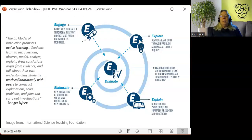Now, Roger Bybee is the guy who got these elementary science teachers together in Colorado in the late 80s. And he said, look, this 5E model is about active learning. It's about students asking questions, observing, modeling, analyzing, explaining, drawing conclusions, arguing from evidence, really talking about their understanding, where students are working collaboratively with their peers to construct. Again, I said inquiry, constructivism, to construct and solve problems and plan and carry out investigations. So that's where the 5E model came from.